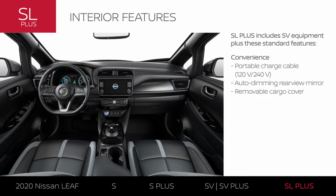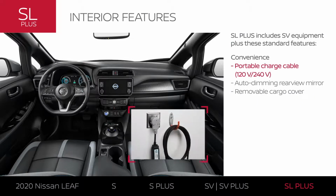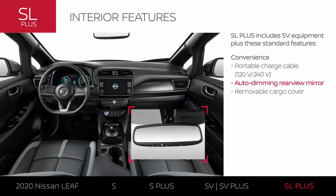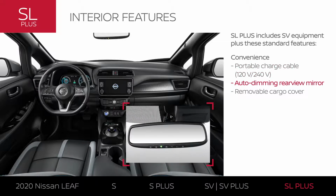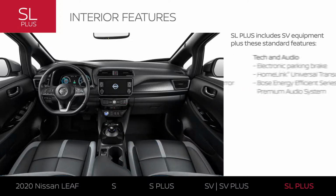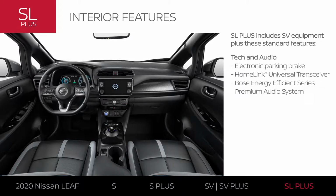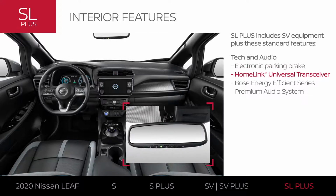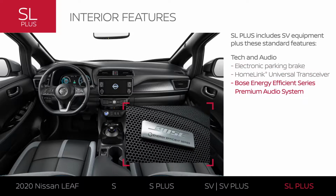You'll appreciate convenient features that let you charge up at home using the same outlet as a conventional clothes dryer. Features help make driving at night easier on your eyes, and help you keep valuables out of sight. And impressive tech makes things more convenient, like a one-touch parking brake, a built-in gate or garage door opener, and premium audio that gives you the best seat in the house.